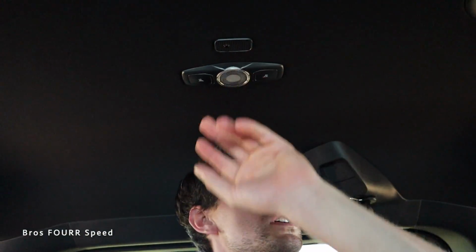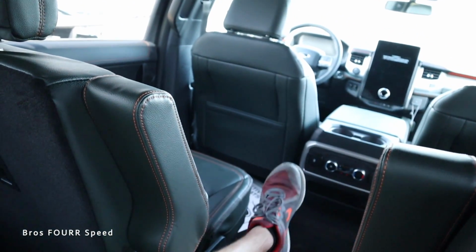You get pretty good room in here. I'm 5'11", plenty of legroom and headroom up front there. And then even in the third row, we do get dome lights and air vents. But this isn't too bad of a seat. Of course, I have miles of legroom back here.